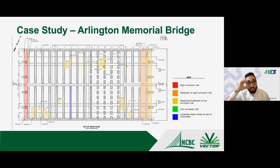And so here is an image of one of the arches. These are the cross walls that are going across. And then you had this walkway that will connect the two arches together. And based on the testing that was conducted, we were able to narrow down and create a key for the corrosion risk categories. We had different corrosion risk categories that corresponded with different types of CP systems that I mentioned previously.